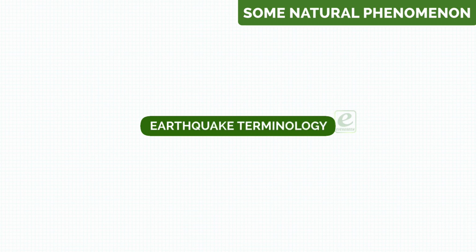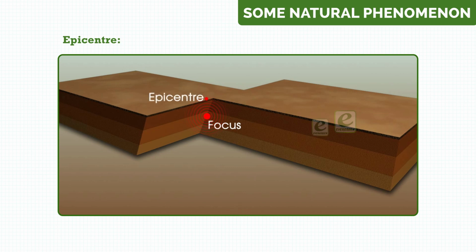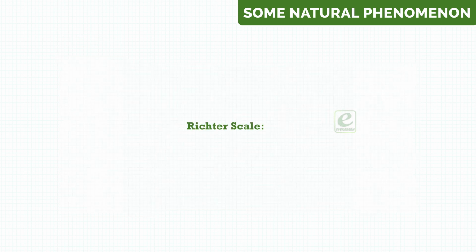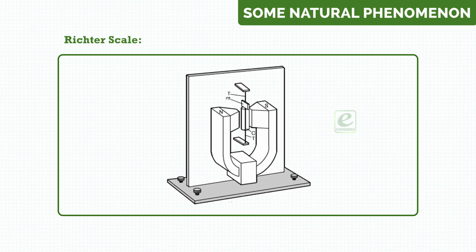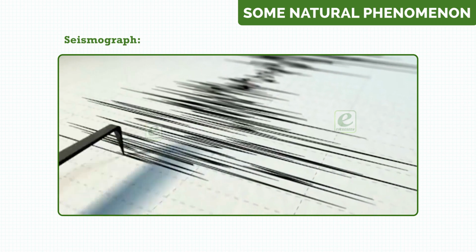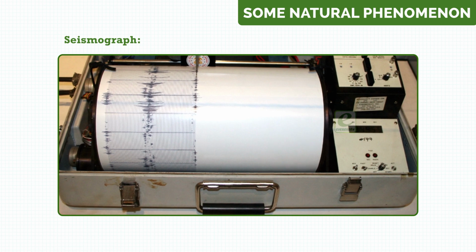Earthquake terminology. Epicenter. It is the point on the surface of the earth vertically above the place of origin, hypocenter of an earthquake. This point is expressed by its geographical latitude and longitude. Richter scale. Magnitude is measured on the basis of ground motion recorded by an instrument and applying standard correction for the epicenter distance from recording station. Seismograph. Earthquakes generate seismic waves which can be detected with a sensitive instrument called a seismograph.